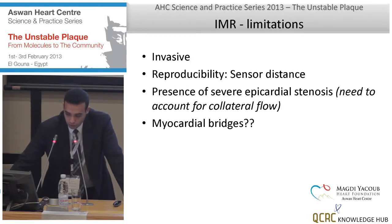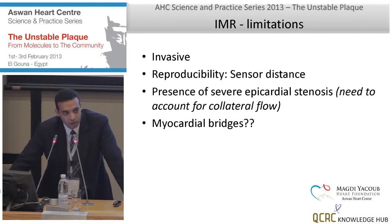So there are, of course, limitations to IMR. It's an invasive tool. Reproducibility might be an issue if there are significant differences between the sensor position and follow-up studies, but 1 centimeter here or there is not really a big issue. Now, the presence of severe epicardial stenosis is another issue that should be accounted for, and we need to account for collateral flow. With that, we need to calculate the coronary wedge pressure and account for collateral flow before making our final calculations.